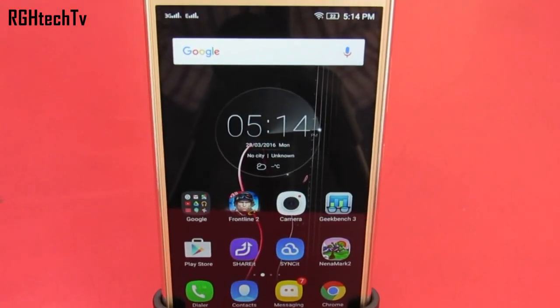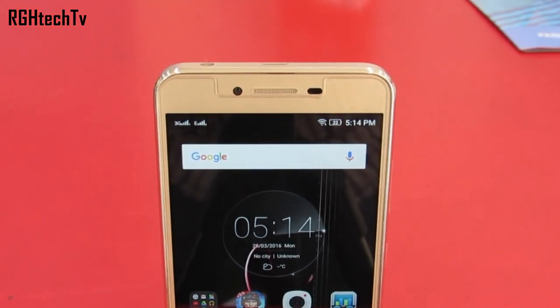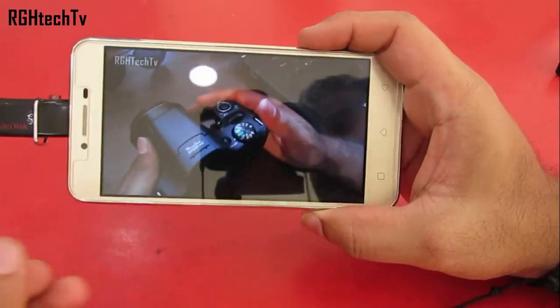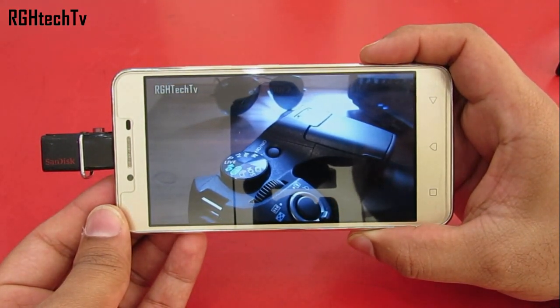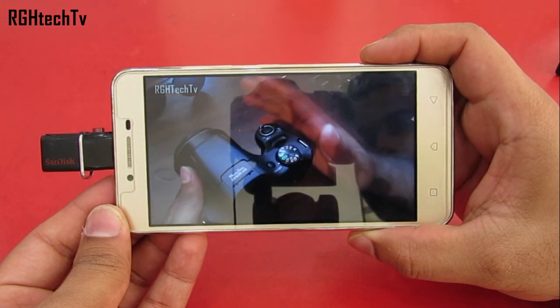Now the display looked pretty good. It was pretty bright and also color reproduction and viewing angles were decent, but I did not understand the logic of Lenovo providing a 2750 mAh battery in combination with a Full HD display. I mean, they could have either increased the battery capacity or provided only 720p, that is HD display, so that we could have got at least a decent 1 day of battery backup.